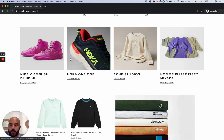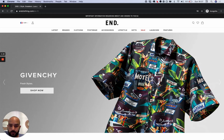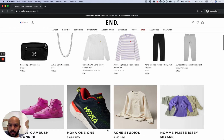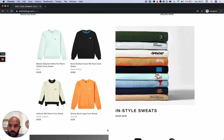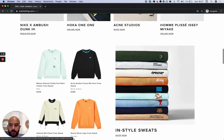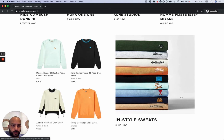So register now, online now, shop now, online now. So that's pretty much the exact same pattern of CTAs that I have at the top. And then again, I do guess that would be their bestsellers, and then a specific collection with a specific image as well.